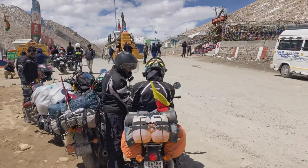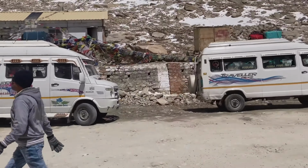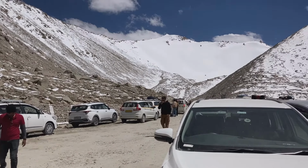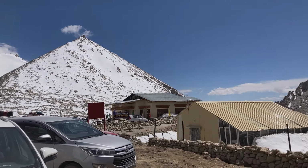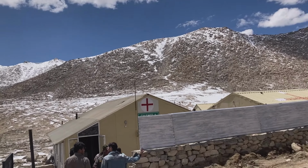It's always too crowded, man. Way too crowded. But it's better than Khardung. The oxygen is very low here, so our bikes are suffering a lot. We can't even climb using the first gear. It's very difficult here. And we're planning to go to Hanle today.